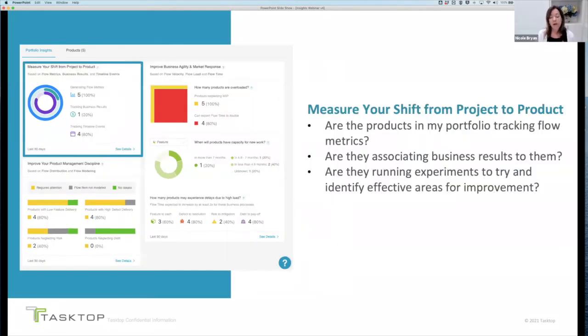So this first card is called Measure Your Shift from Project to Product. And the goal here is to answer the following questions. Are the products in my portfolio tracking flow metrics? Are they associating business results to them? Are they running experiments to try and identify effective areas for improvement?